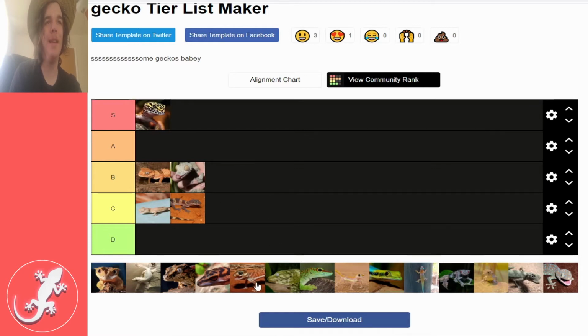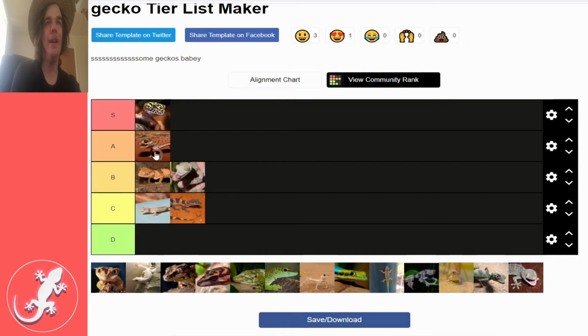This is a, it's not a Pictus gecko, is it? No, it's one of those little beady cute ones. I can't remember its name. They're adorable though. I like them, I think they're cute, A tier.